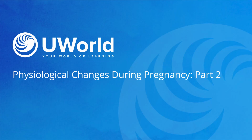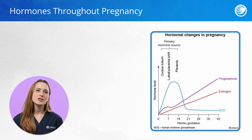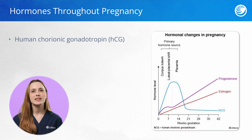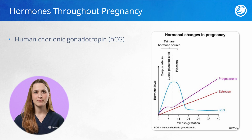This topic is physiological changes during pregnancy, part 2. Placental hormone levels during pregnancy can be seen in this image and change depending on which trimester the client is in. Human chorionic gonadotropin, HCG, is released from the fertilized ovum and chorionic villi in the first trimester. HCG stimulates the production of estrogen and progesterone by maintaining the corpus luteum.